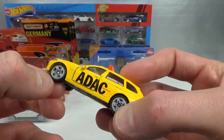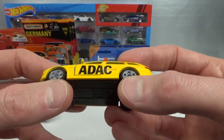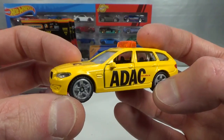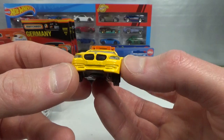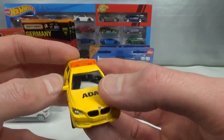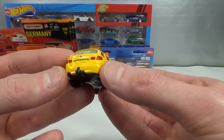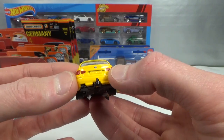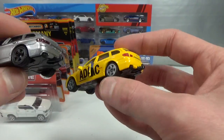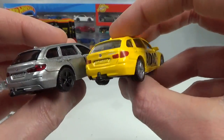So we get rubber tires. Kind of generic rims that do not have the open holes between the spokes. That is unfortunate. Lens headlights, plastic grills that are part of the interior, I think. BMW logo. Separate piece for the orange light bar on top. Opening doors. This one has the painted taillights with the 520i tempoed on it and the BMW logo. Used to have lensed taillights. This is a kind of stock looking version of it. As you can see, it's much nicer with the lensed headlights.